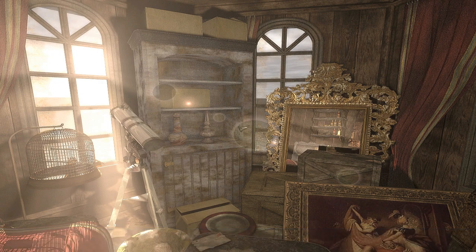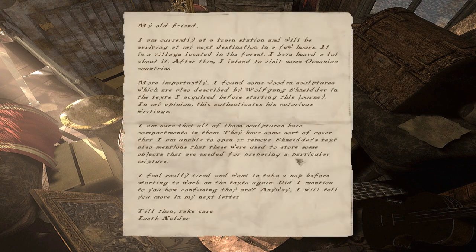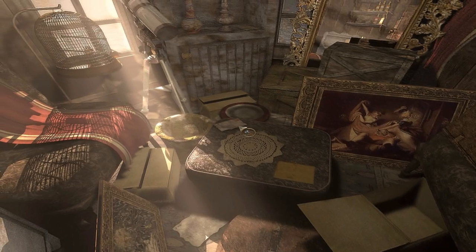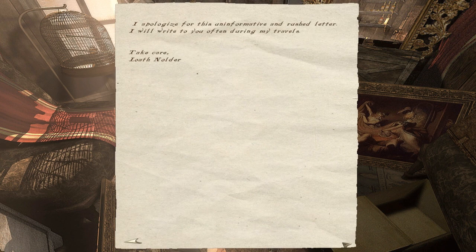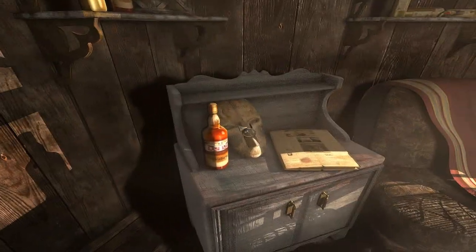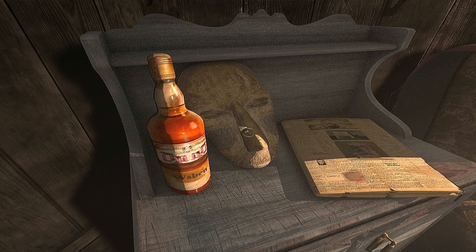Quite a lot of stuff that's crammed into one room, really. And if I remember, there's quite a lot that I can examine, too. There's this. What's this? A letter from Loth Nolder. One over there as well. I can examine that, too. Okay, another one from Loth Nolder. What else? We've got another mask up here. A very familiar looking mask. Yep, I think I've seen its brother.